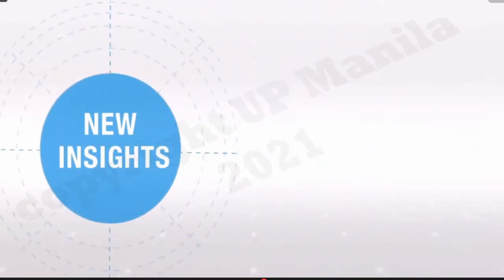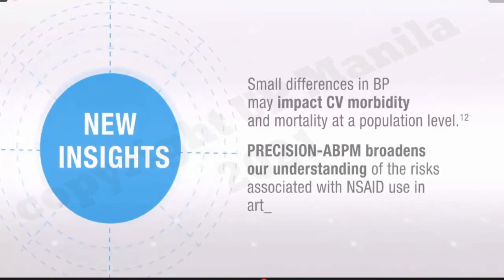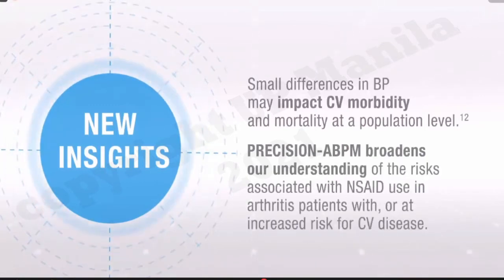Since over 40% of patients with osteoarthritis also have hypertension, even small differences in blood pressure may impact cardiovascular morbidity and mortality. Precision ABPM broadens our understanding of the risks associated with NSAID use in arthritis patients with or at increased risk for cardiovascular disease.